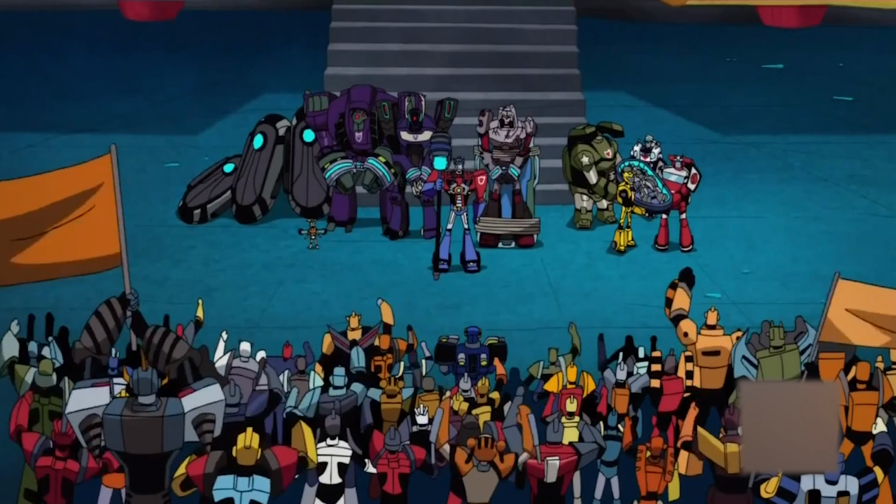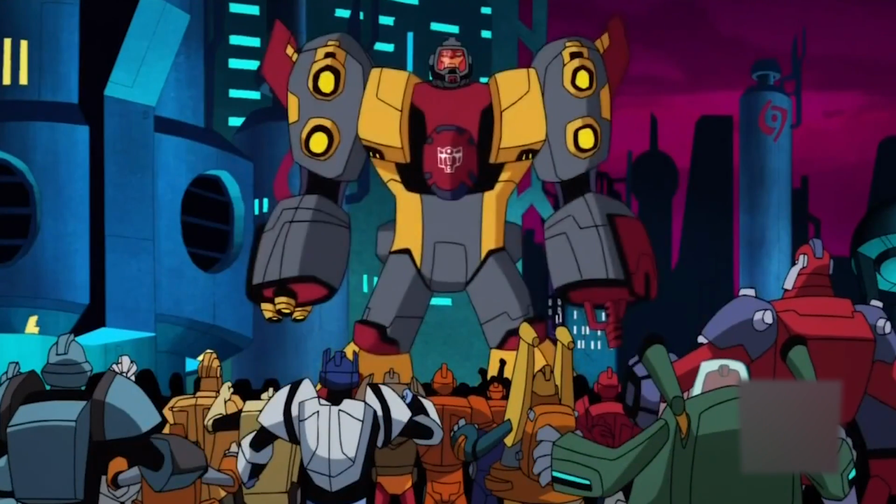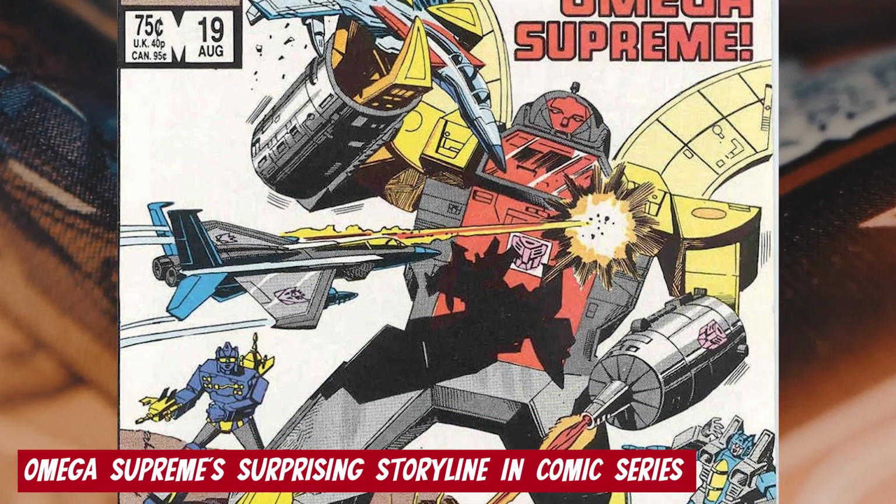After defeating Megatron, Optimus is jailed, along with Shockwave and Lugnut, and Omega Supreme returns everyone to Cybertron. The Autobot population applauds Optimus Prime and the team, and as Omega Supreme morphs, they applaud even louder, signaling the end of the battle.